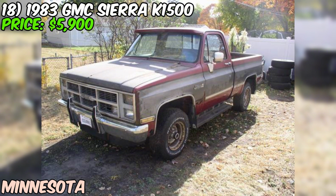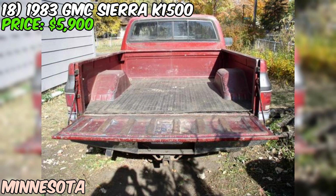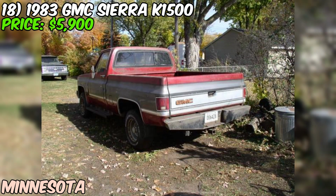The truck sports some sweet GM rally wheels wrapped in BF Goodrich all-terrain tires that have virtually no wear on the tread. However, keep in mind that while the tires were new when the truck was parked, they're not brand spanking new anymore. Now, let's talk about what you're really getting for your money.